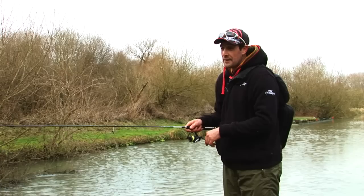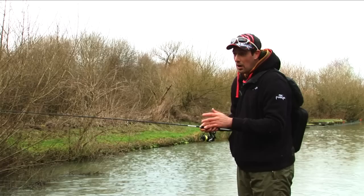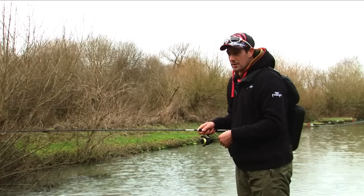If you're looking to go over a particular area such as under the bridge that we've got here, once you feel that you've kept it in place for quite a while and there's nothing there, you can just gently bring it back towards you a couple of feet with a gentle turn of the handle and start again. So it's just gentle lifts and drops on an ever so slightly slack line. You don't want it too slack because obviously then you won't be able to see the bites, and just gently work it back towards you.